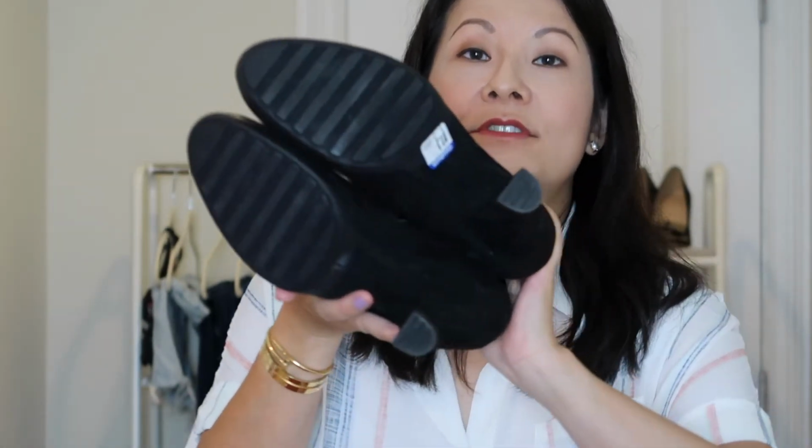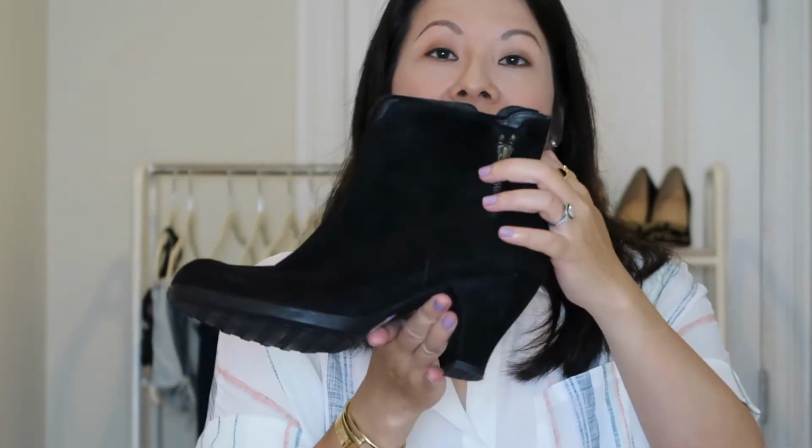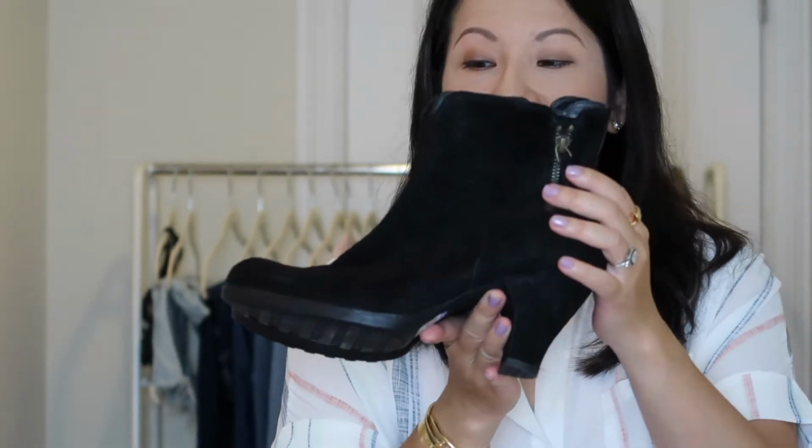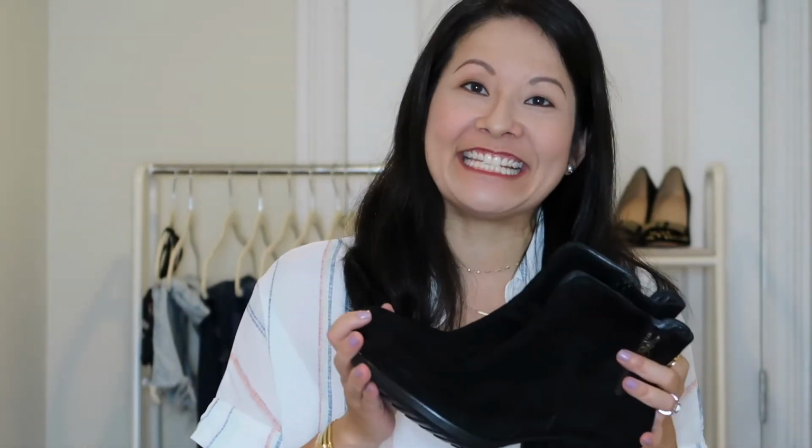So I was really excited to find these, and as you can see, these are really in excellent condition, probably not really used much at all, which is also what I loved. It's this really pretty suede boot with zipper details, as you can see here. It has the round or almond toe. Just excellent condition. So I thought these booties would be perfect as we head into the transitional season, more into the fall and winter weather.